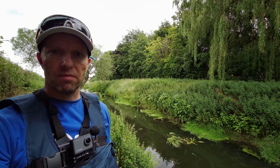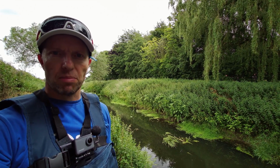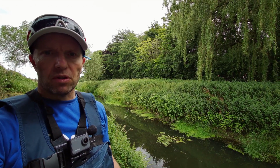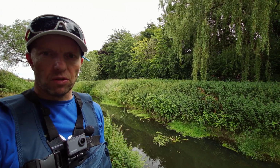I know that there's some decent chub in this little river. It really is a tiny little river, but I wanted to avoid the masses of people on the rivers in the opening week of the season. Hopefully we'll get into a few dace and maybe the odd big chub or two. So stay tuned, we'll get some fishing done, coming right up.